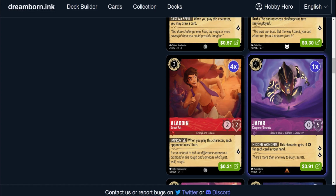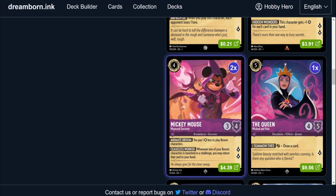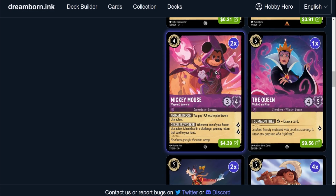Obviously, he has the potential to go crazy, maybe as a counter tech for the steel decks that are playing A Whole New World. They play their A Whole New World, and then you have a big 7 power character to challenge on turn 4. But again, I'm not entirely sure that's something that the deck really needs. He's got 2 copies of Wayward Sorcerer Mickey Mouse. I've seen him in more of the control lists now.